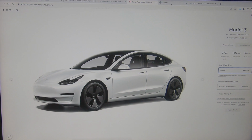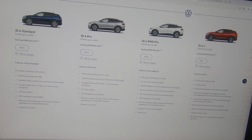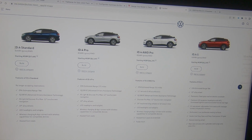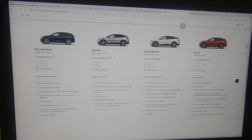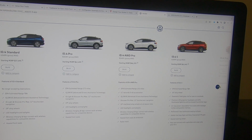And one more thing about the value vehicle, you can't currently order the standard ID4. VW isn't taking orders for them. You can't call your dealer and place an order for one. If you want to get a VW ID4 in the next 6 to 12 months, then you need to order one of the more expensive trims because of the limitation on supplies that they're facing.